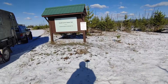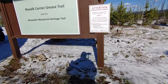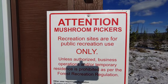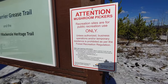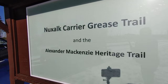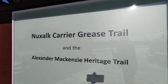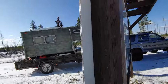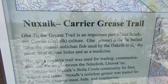Up here in the north, they do a lot of mushroom picking anywhere there's been a forest fire, so mushroom picking up here is a serious business. And I assume soon with the cancel culture, the Alexander Mackenzie part will be off of this, so watch it while you can. And this is the little story about the grease trail.